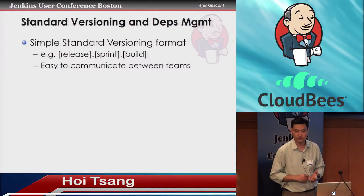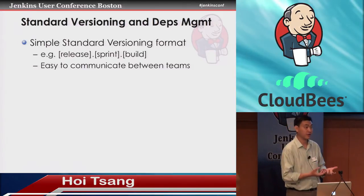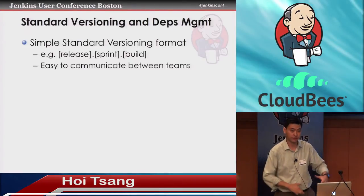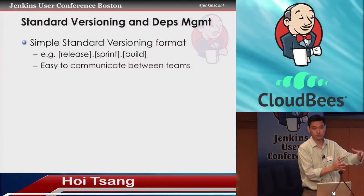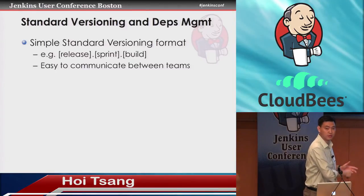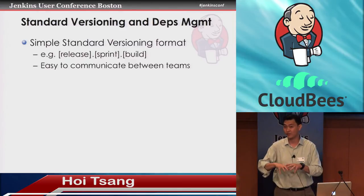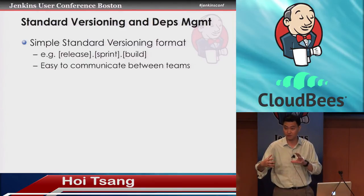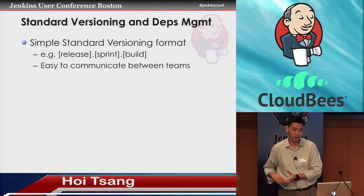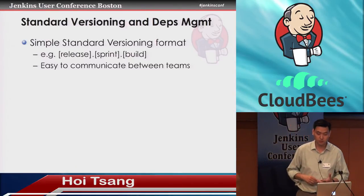The other thing is standard versioning and dependency management. How many people here work in a firm where software development teams do the code, but then a network infrastructure team completely manages the networks, and a database team deals completely with the database schemas, like they're separated, right? This usually happens when a company grows from a small firm to a mid-sized firm and spreads out responsibility. Every team focuses on one main function. Now they work differently, and they don't necessarily keep track of what the development team is doing.